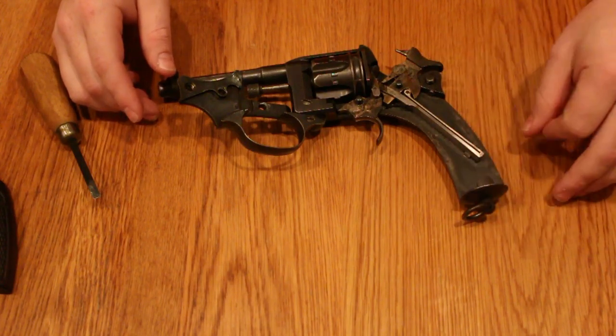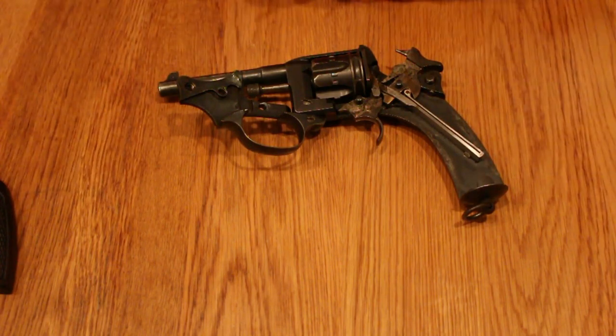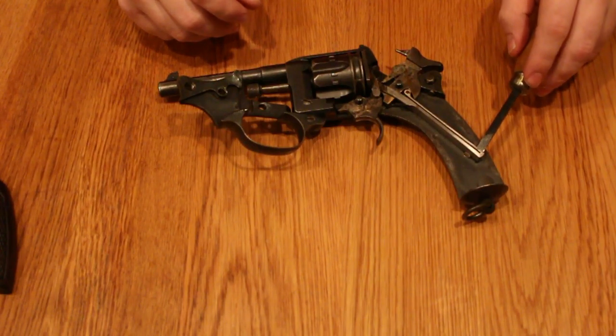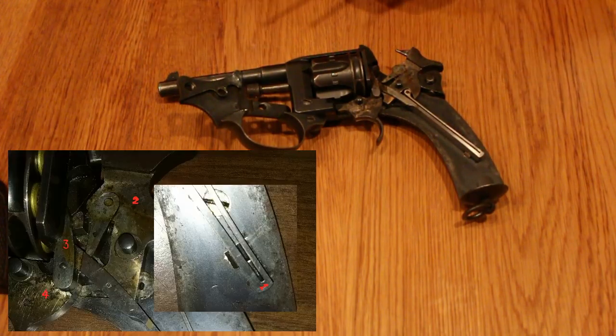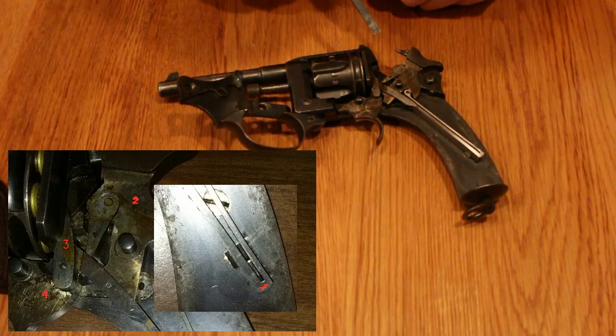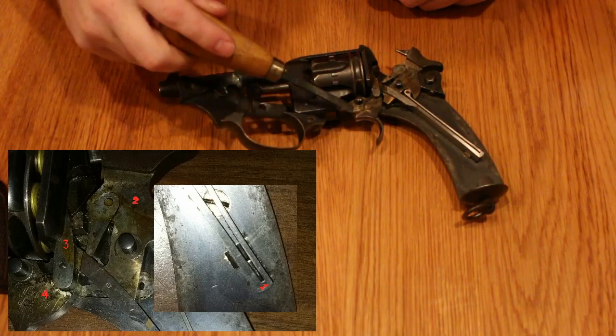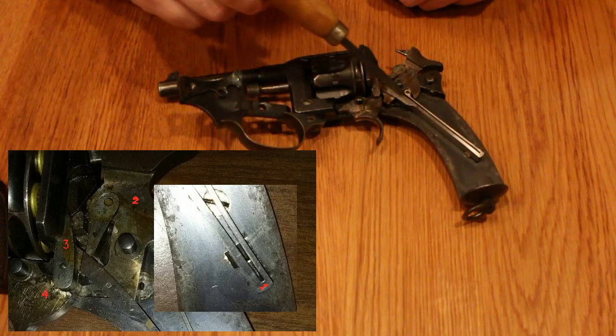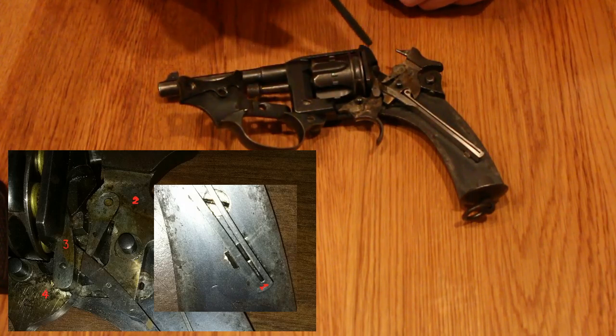Now, the parts of this gun are numbered for disassembly. This is a bit difficult to see, so I'll take a little photo here. The spring is marked as number 1, so you'd remove that first. You have your hammer assembly marked as number 2. Let's see, where's number 3? Number 3 is in here somewhere. The trigger itself is number 4, and so on and so forth, and there are a few other numbers as well, I think, if you get deeper in here.